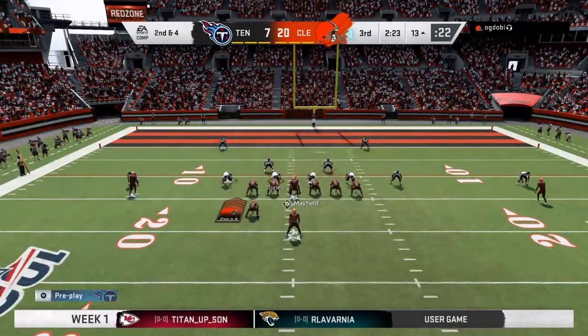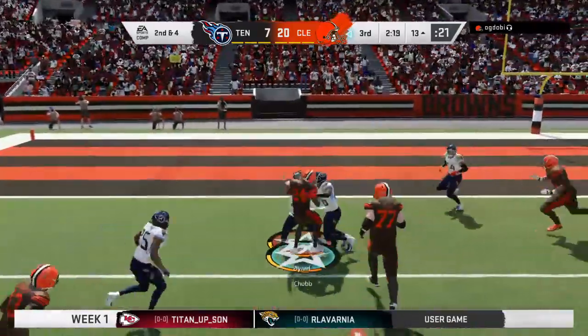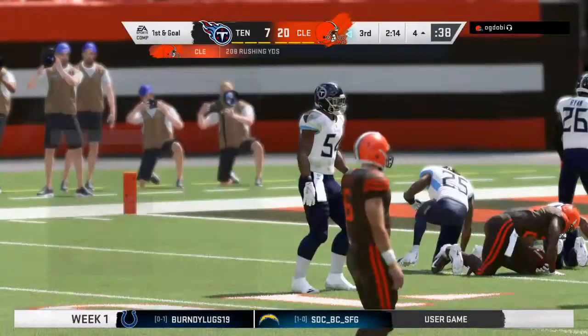Hey, D-line, let's get in there. Let's get in there. Back to the ground. This time it's Chubb. And all the way down inside the 5 to the 4. It's a 10-yard gain there, and it sets him up now 1st and goal.